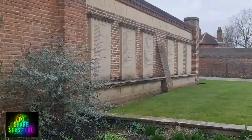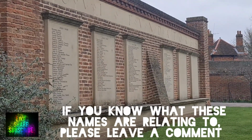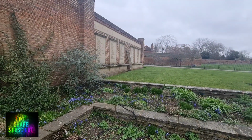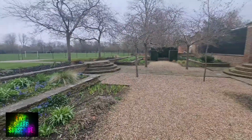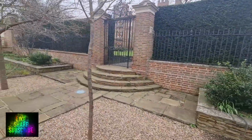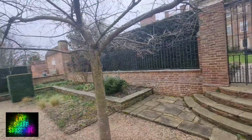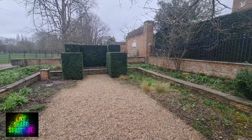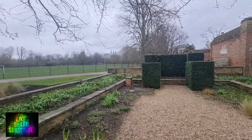I can't go on the grass, but this is a memorial for all the people that attended Eton. Well, not attended Eton, but there's lots of names of famous people that came here. If everyone knows what that is, please tell me, because it doesn't say, and I don't want to go on the grass. Oh, there's an Eton boy there, bless him. I'm not going to film him. But he's mixed race, which is nice to see. And there's a man with his gun, and a little boy with his little shooting gun.